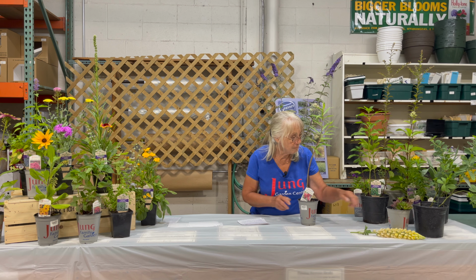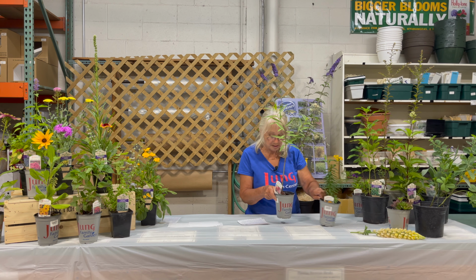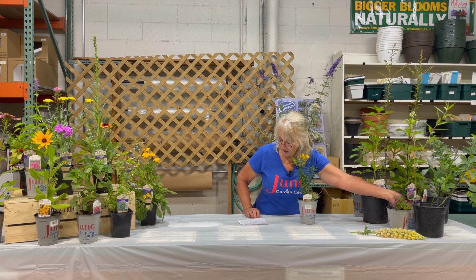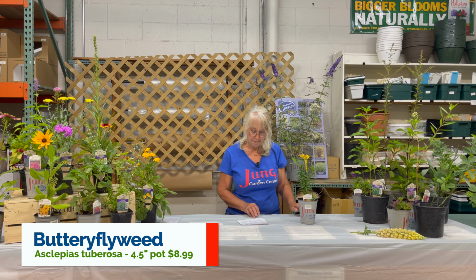Also in the same family as the swamp milkweed is the Asclepias tuberosa. This particular one is the yellow butterflyweed. Both of these plants are, I should add, deer and rabbit resistant, and they're also very, very slow to emerge in the spring. You may reach a point where you're waiting for them and wondering if they're even still alive, but they're coming. They're just slow at breaking through the ground in the spring.